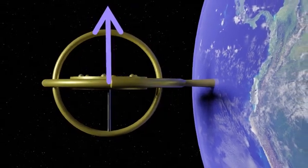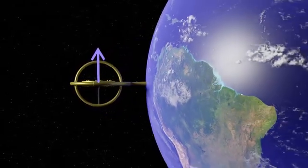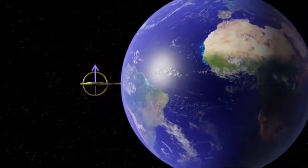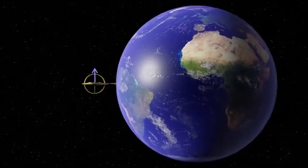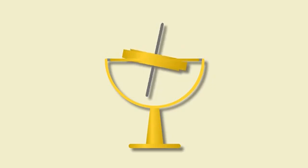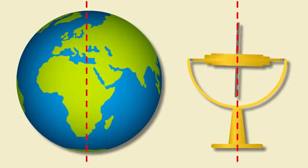The only time it's going to stop is when the torque from the gyroscope and the torque that you apply are lined up. That will only happen when the gyroscope's spin axis is parallel to the Earth's spin axis, effectively when it points north. You've made a gyrocompass. It lines itself up with the Earth's rotational axis pointing north-south.